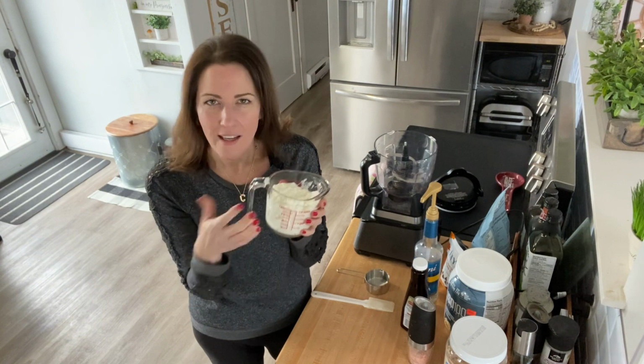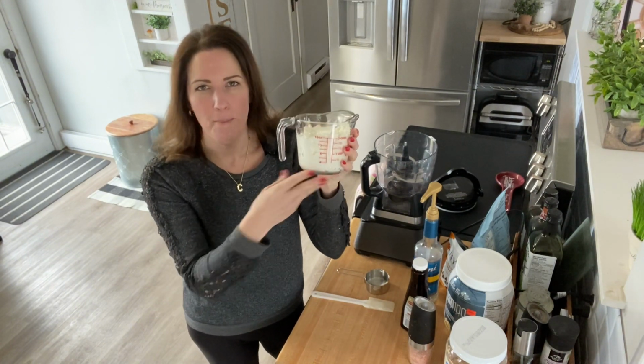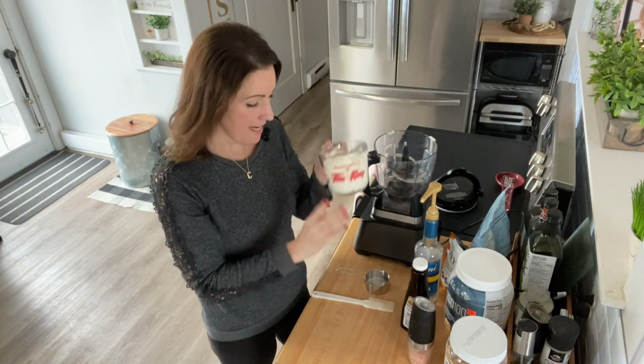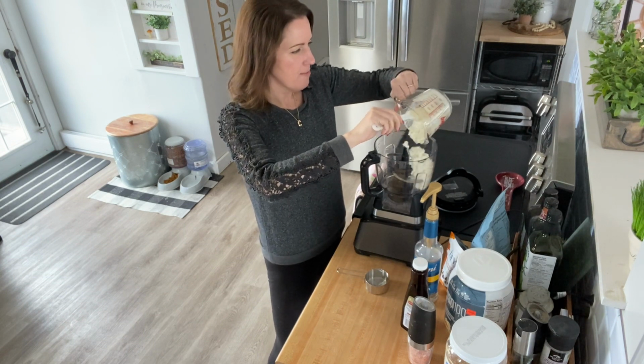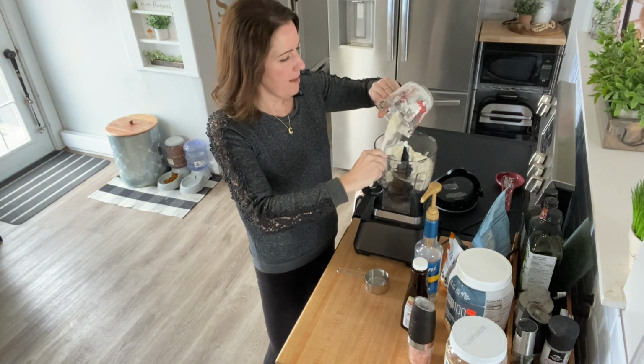Of course, like all good high protein recipes lately, it has cottage cheese. This is just like the superstar champ miracle ingredient of the moment, and I'm here for it because it tastes good, and I've never been disappointed in any of my cottage cheese recipes that I've done yet. So this is 16 ounces going into my blender.